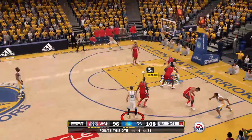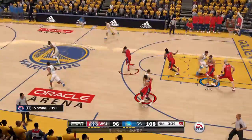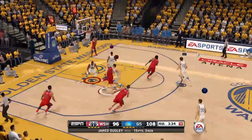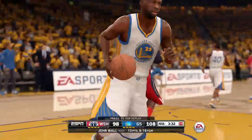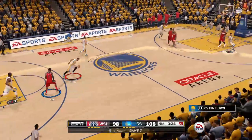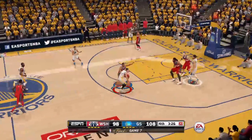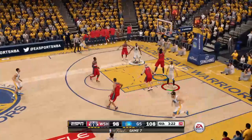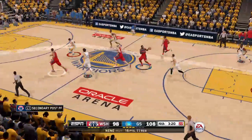Curry for 3 with another shot. Curry's off the mark from downtown. He's a great shooter, but he could have driven the ball. Oh, and he throws it down. Oh, that's nice right there. The finish at the rim with the nice dunk. Curry on the drive. Curry forces it up. Defense all over him. Off the mark.